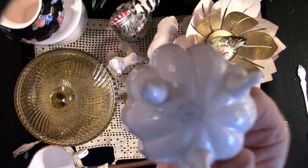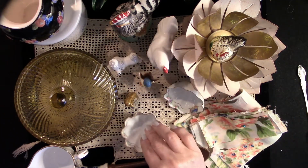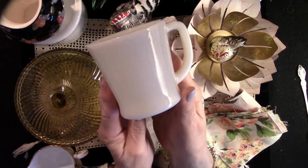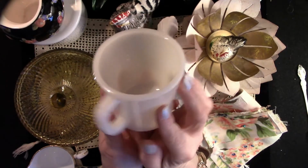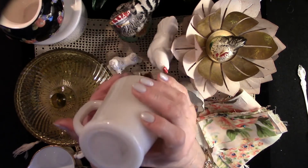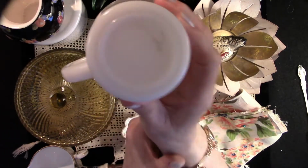And I'm going to be repurposing these little salts or sauce servers. These are by Fire King, Anchor Hocking product, and they are not a white color. They're more of a kind of a light vanilla color.